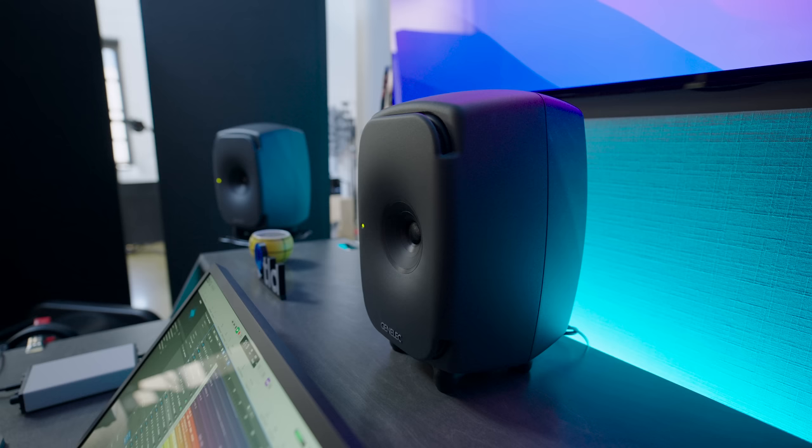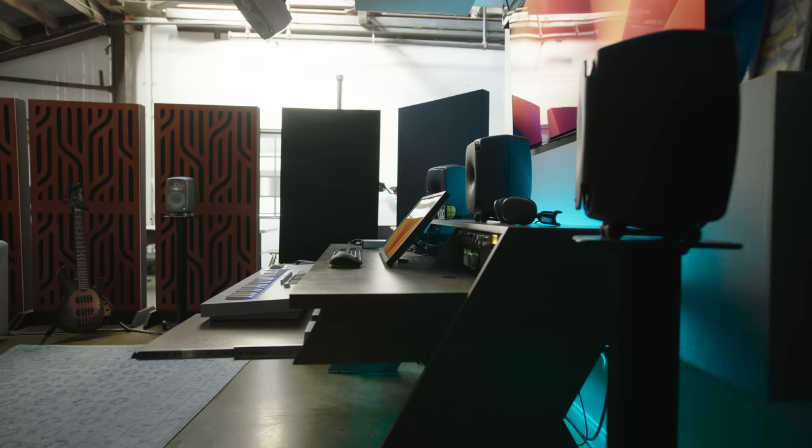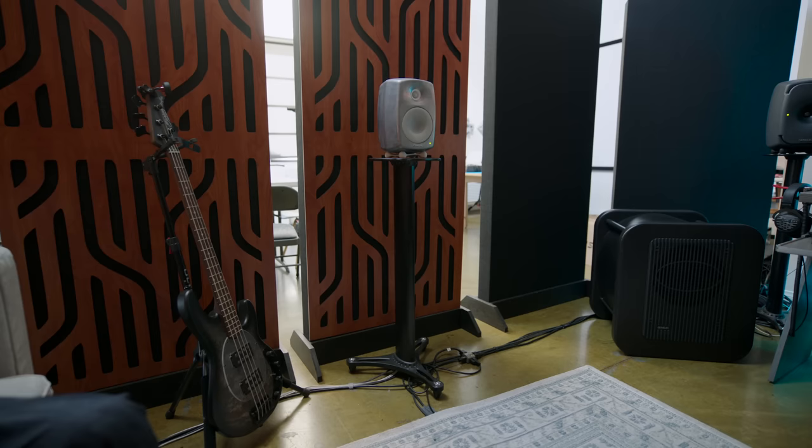So the center channel is housed on top of the desk, and if this were just stereo, left and right, you could easily fit both on top of the desk without needing to use any external stands. In this case, because we do need that extra space, the left and right channel are housed on monitor stands from Ultimate Support, and these are also what we're using for the side surrounds and rear surrounds as well.